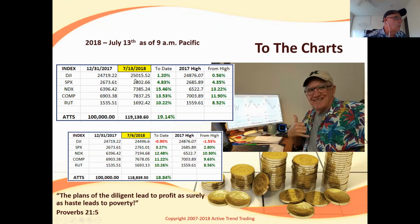On the indexes, the Dow went back into the positive, into the green today. It was slightly down last week. S&P's up almost 5% for the year. However, it's really struggling to push through to higher levels. NASDAQ Composite is also right up against the ceiling. Russell is right up against the ceiling. Are things going to push through? Are they basically going to stall out right now and pull back a little bit? The momentum isn't quite in our favor right now.